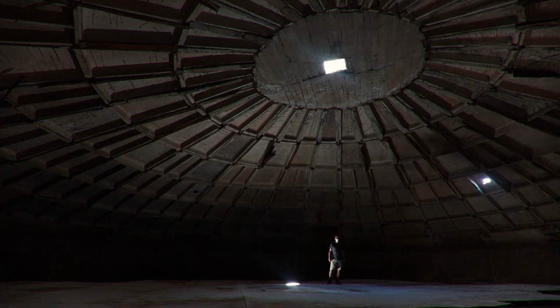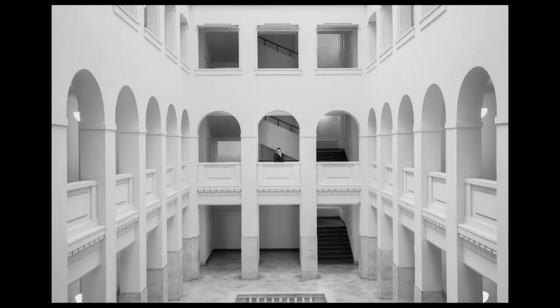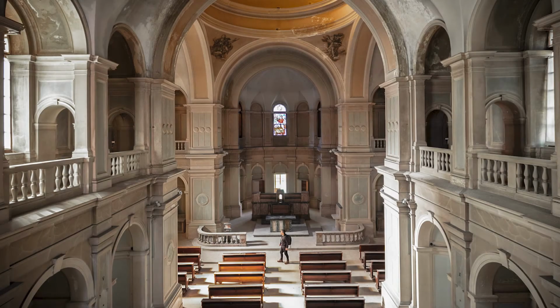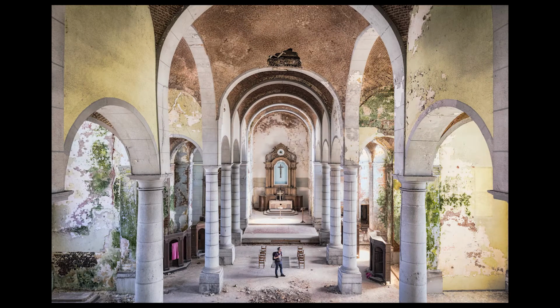I've done this a few times over the years and in different locations all around the world. Here are some of those examples. I think they achieve the desired outcome, which of course is to show scale. Placing myself in the scene in this former car manufacturing plant in Germany, and again in this huge hospital chapel in northern Italy. And again, myself in a bag in a ginormous abandoned church in Belgium.